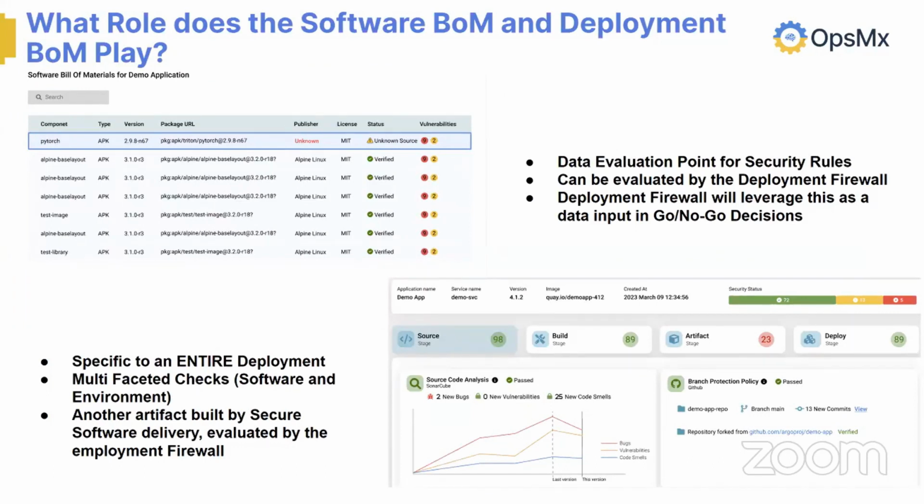Now, I think that people often ask, what role does my software bill of materials play? Or, for those of you that may have seen a webinar last month around our deployment bill of materials, what roles do these things play? It's a great question. I think your software bill of materials is a direct input into the deployment firewall. Whether you're generating that with a third-party tool or you're asking us to generate it for you, we're taking that information as it relates to things like the publisher of a package, the license of a package, the vulnerabilities associated with a package, type and version. These are all things that the deployment firewall can evaluate, and you can set up rules that say these things are okay, these things are not okay.